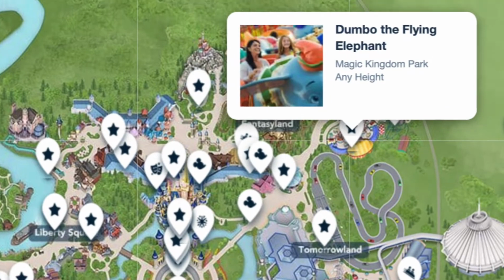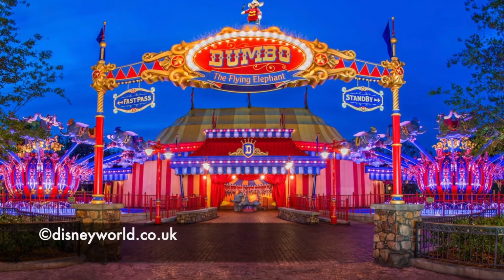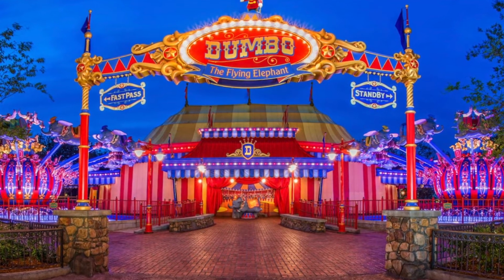Number 21, Dumbo. This is an attraction that is famous for being at Disney World. There is a reason why this ride system is in so many Disney parks. It is a lot of fun. I think that the Disneyland Paris Dumbo has better views of the whole of Fantasyland than Disney World, but I still think that the attraction is a lot of fun. Riding in your own Dumbo at Disneyland Paris made me smile.